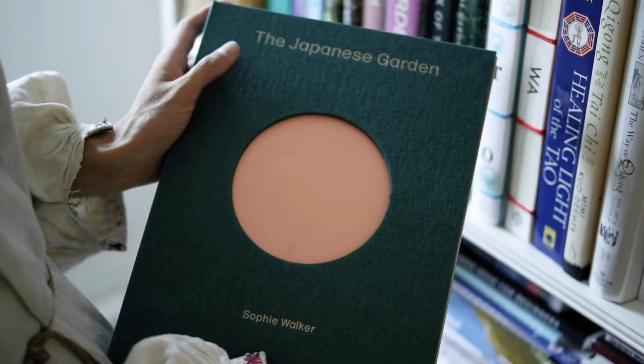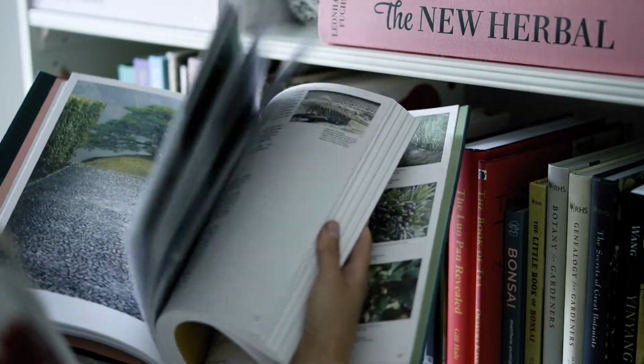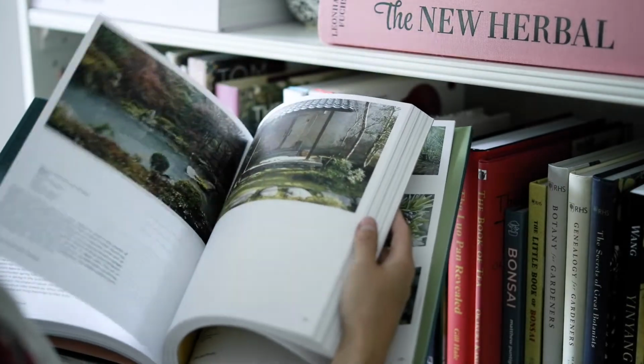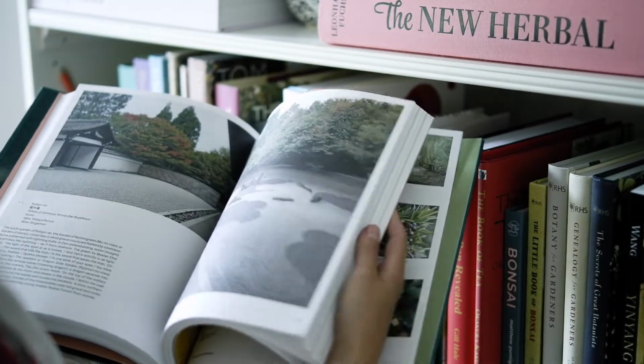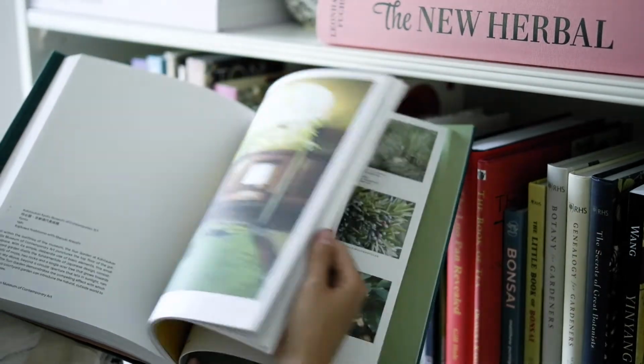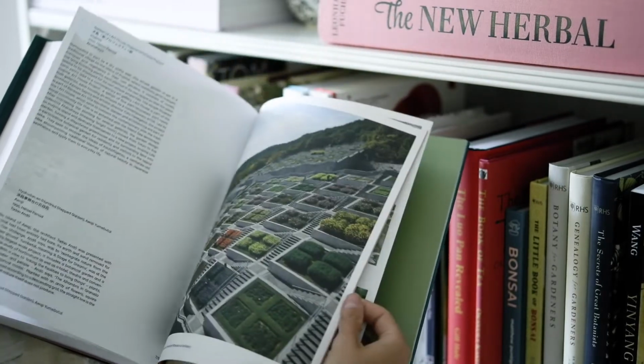Next book would definitely be this one because it not only consists of different pictures of different gardens, it goes deep into the history of Japanese gardens and explains a lot about how it appeared, how it was developing, and yeah, it's very helpful and also very inspiring.